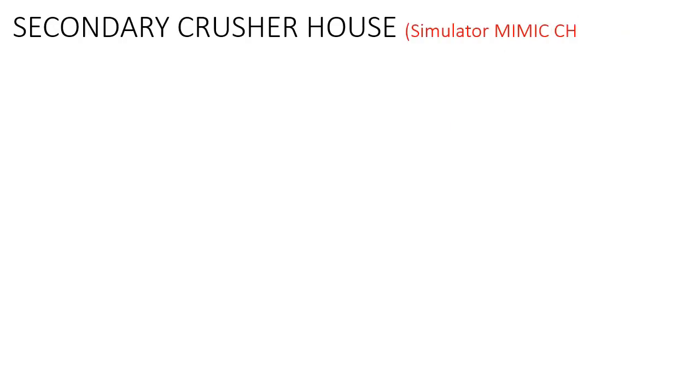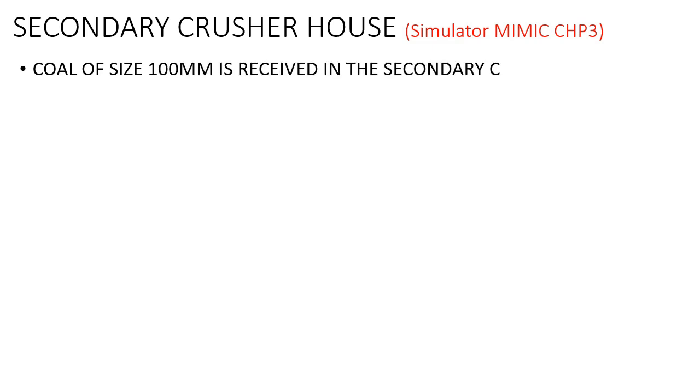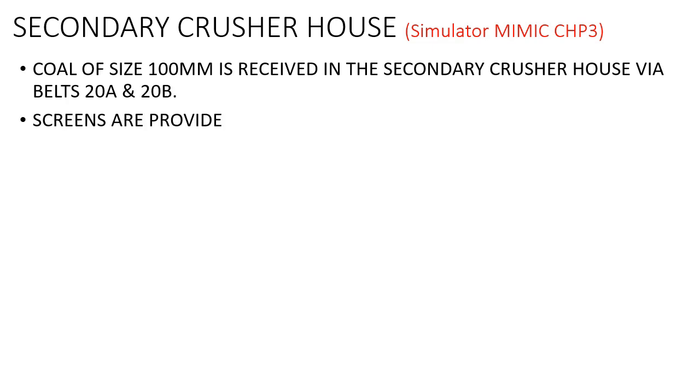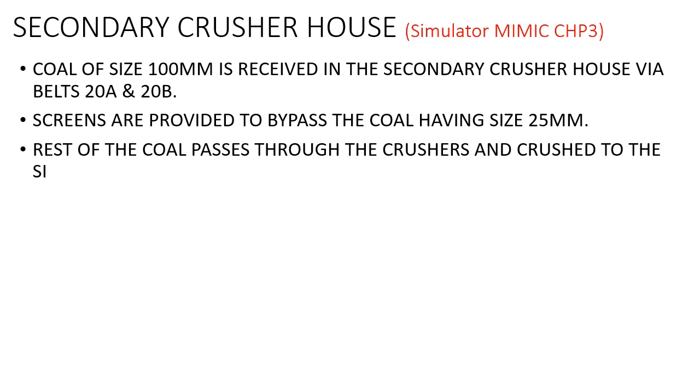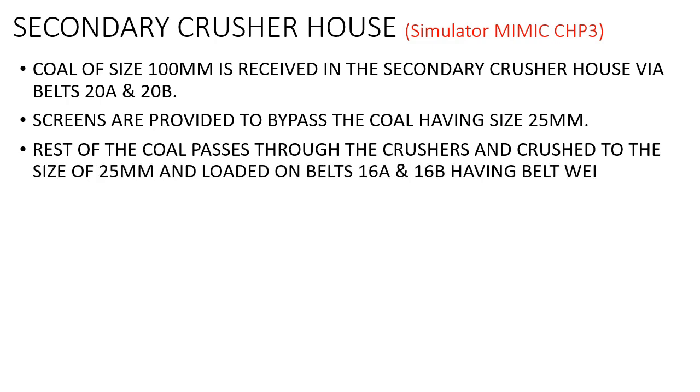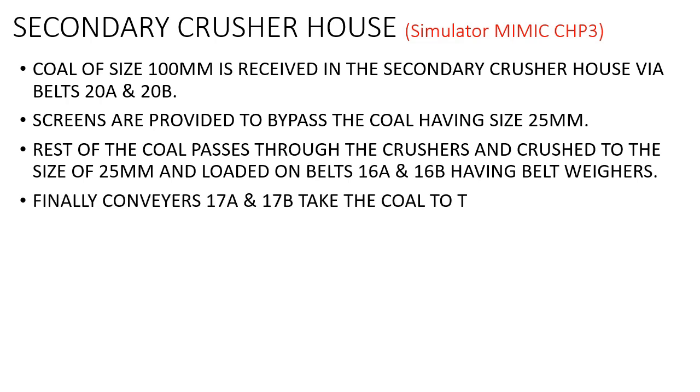You can get the mimic CHP3, and from there you can see coal of size 100 mm is received in the secondary crusher house via belts 20A and 20B. Screens are provided to bypass the coal having size 25 mm. So they are bypassed if the size is 25 mm. The rest of the coal passes through the crushers and is crushed to the size of 25 mm and loaded on belts 16A and 16B having belt weighers.